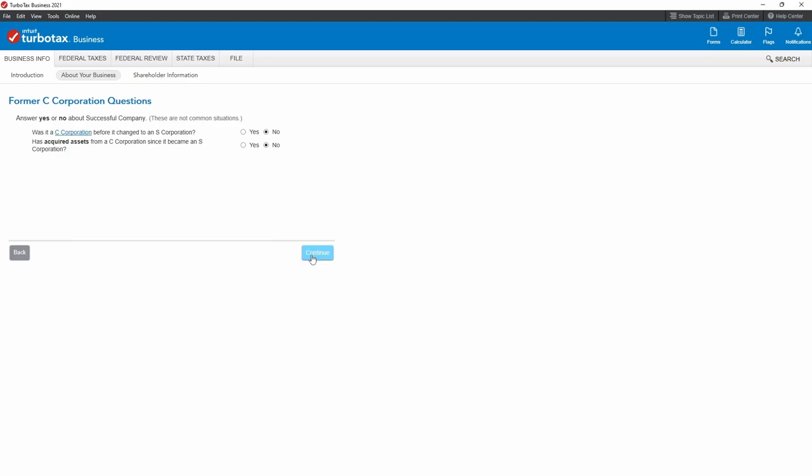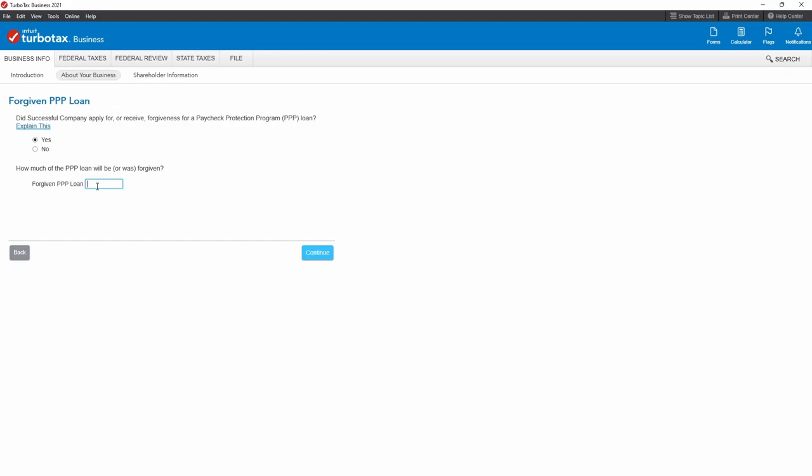Former S corporation question. If before you were an S corp you were a C corp, then those two will apply. Again, my corporation was always an S corp, and I didn't have anything change, so no in both of them. Okay, PPP loan forgiveness, and this only applies for 2021. If you have gotten the PPP loan and they've forgiven the amount, then you will click yes and enter the amount. This is not taxable, it's just for reporting purposes, and it will add to your basis. But I didn't, so I'm just gonna click no.